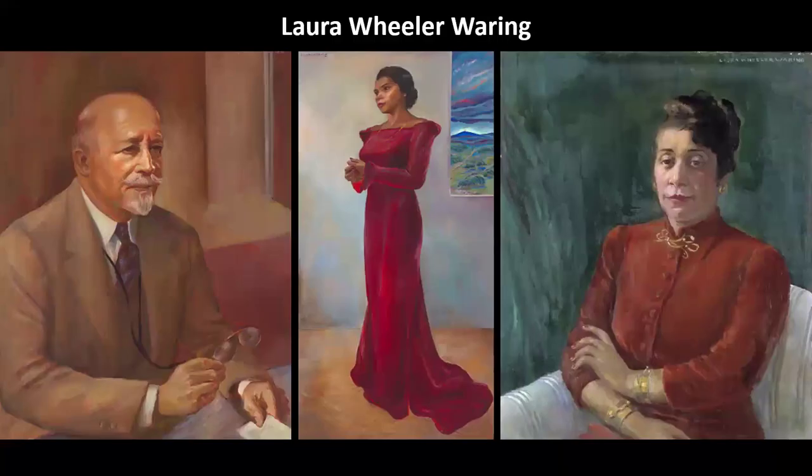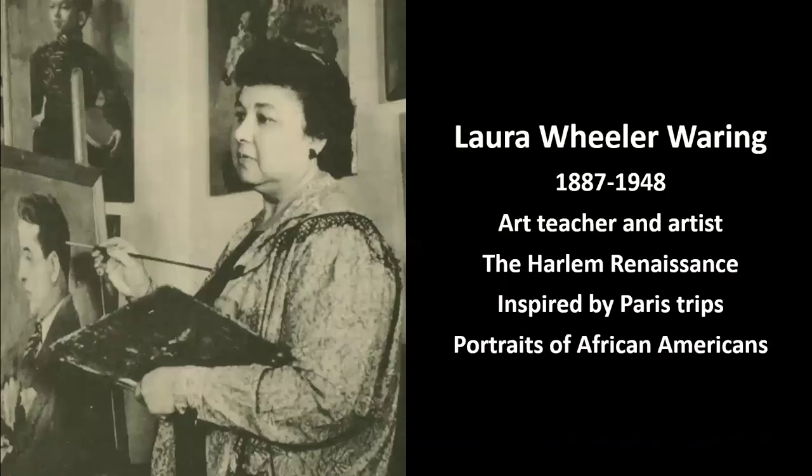And then this is Laura Wheeler Waring, and some portraits that she did. Laura Wheeler Waring was born in 1887. She passed away in 1948. She was an art teacher in addition to being an artist. A lot of times throughout history, including even today, it can be challenging for an artist to make a living full-time as an artist, so you frequently see people doing something else. In this particular instance, Laura Wheeler Waring supplemented her artistic career by also being an art teacher.